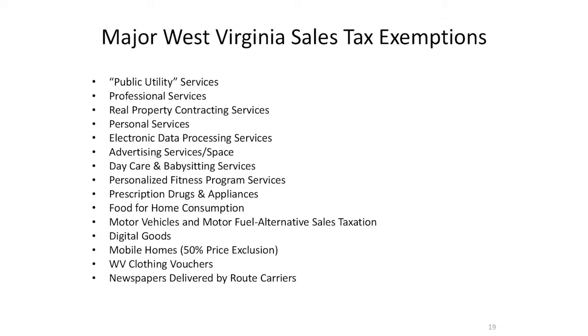Then when we move over to the goods side, probably near the top of the list are prescription drugs and appliances, food for home consumption, motor vehicles, and motor fuel. But in the case of both motor vehicles and motor fuel, we have alternative sales taxation, and those taxes are dedicated to the state road fund. Digital goods: West Virginia currently does not have a definition of digital goods in its code. Other streamlined states usually do. Mobile homes, half the price is excluded.